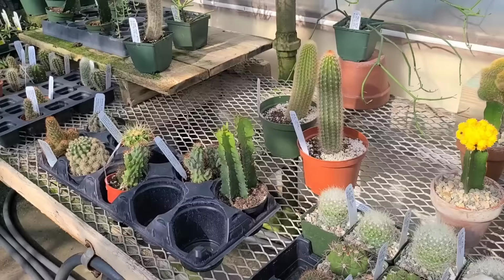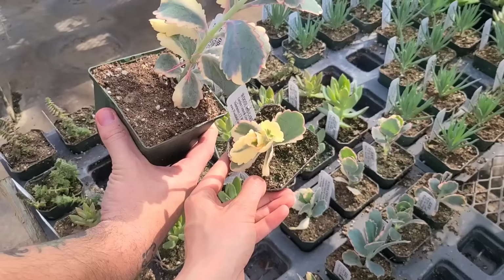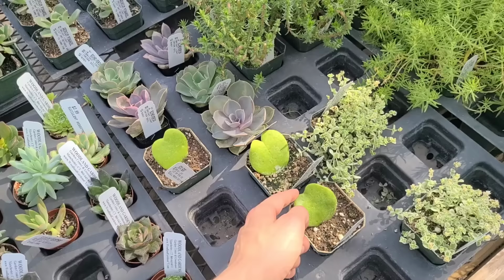My arm hurts. What are you holding? I don't know. It's a variegated Kalanchoe. Ooh. There's little ones right here. See? The mama. Yeah, I don't see any Hoyas today. Usually they keep their Hoyas over here. Oh, there's Hoya carnosa. That's about it. I don't see any growth points.